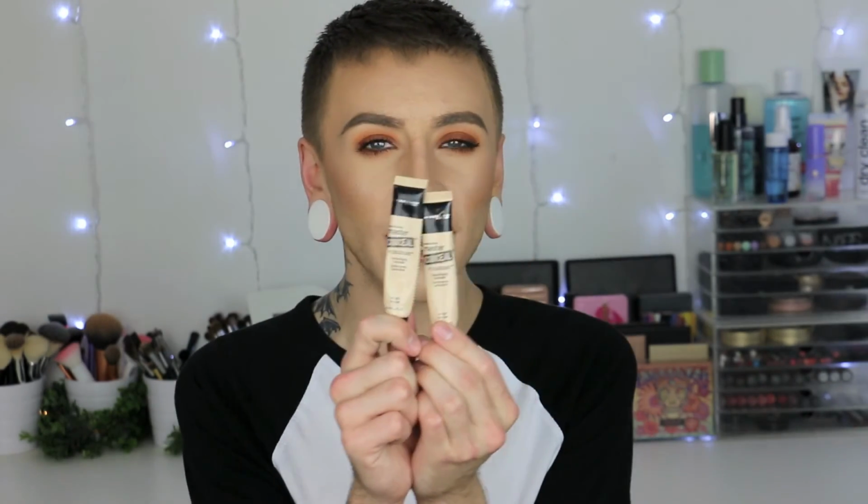I seriously have so many concealers to share with you guys. I have a lot sitting in front of me right now. The first one I want to share with you guys is the one that I love the most. This is the Maybelline Master Conceal. I went through 2 of these. I already went ahead and rebought it.